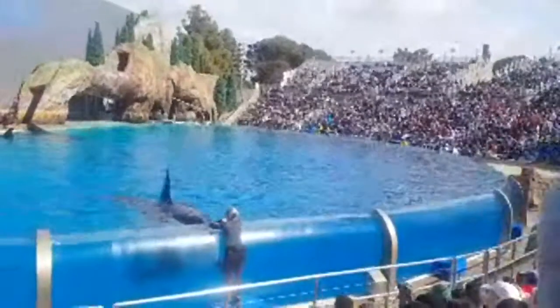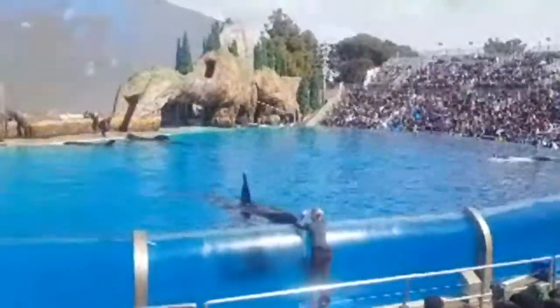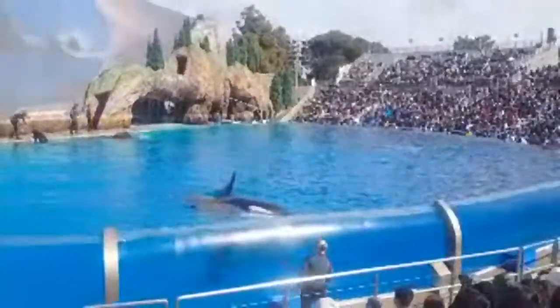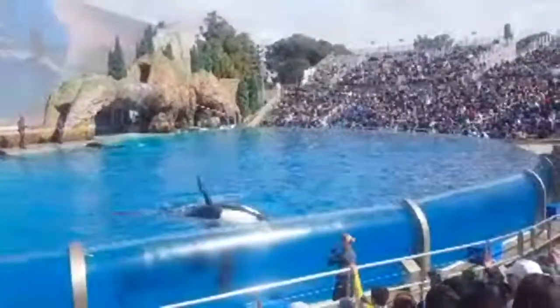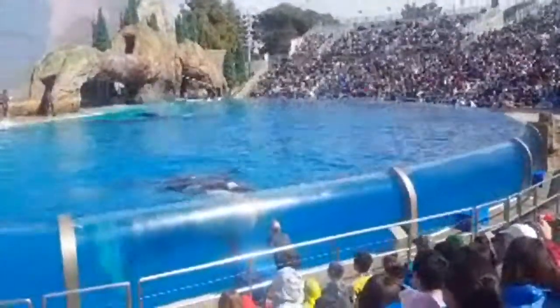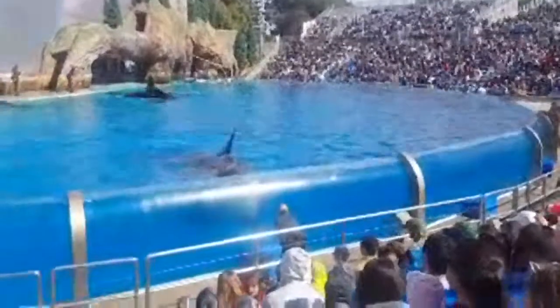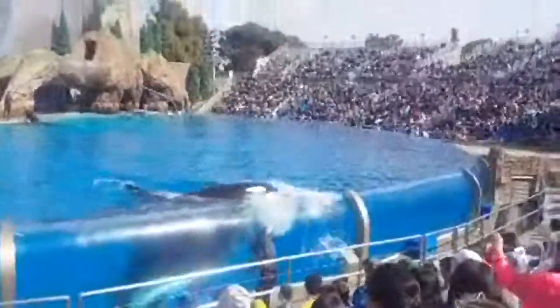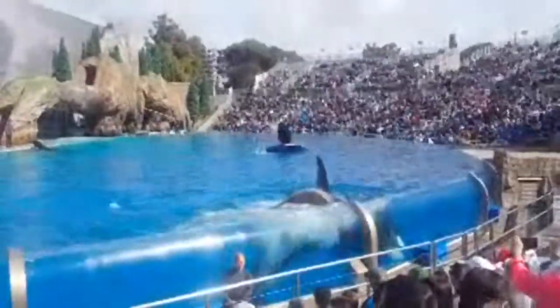Whales here and in the wild use vocalization to communicate all the time. Like all animals, killer whales use body language as part of their communication. Pectoral slaps are used to show dominance and to get noticed. For example, a mother may use a pec slap to get her calf's attention.